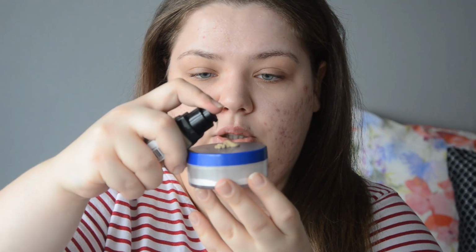I didn't get the primer purely because A, I get breakouts from primers, and second of all, people online seem to not enjoy the primer. You want to see what the foundation wears like throughout the day, and then you can choose your favourite primer to wear with that foundation. As always, I'm just going to start with 2 pumps. There's actually not a lot, but that's a good thing. I prefer to have to press more often than have too much product come out. And again, as always, I'm going to apply half of my face with a sponge and then try applying the foundation with a brush to give you the idea of what it looks best with.